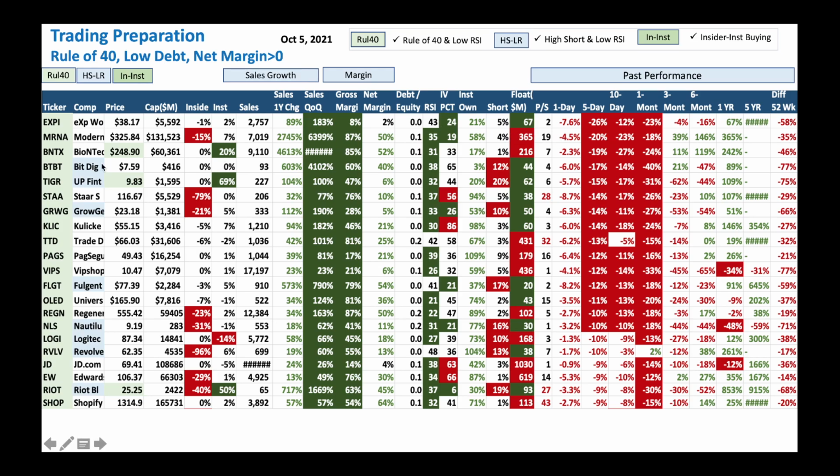Moderna is not just a COVID-19 play; it's got a lot of cancer indications in its pipeline. I would love to buy some Moderna, take advantage of this drop here, along with BNTX, which is also a vaccine play. And then we got a few of my favorites like BTBT, TIGR, Star, even Growth Generation, a cannabis play, making money, positive net margin here, along with others like KLIC, TTD.